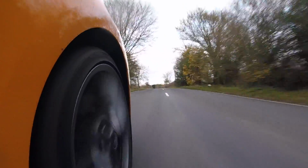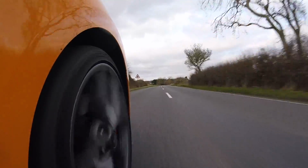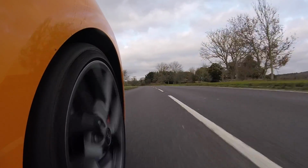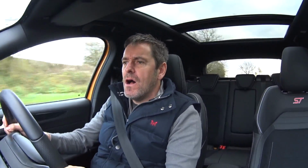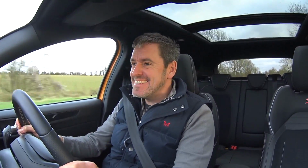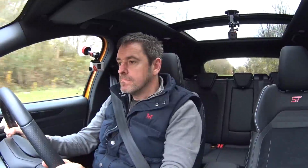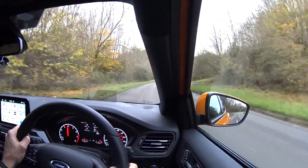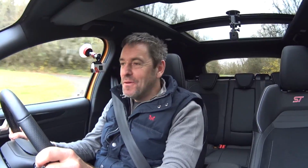This particular bit of road is quite bumpy and gnarly, but the suspension seems to be dealing with it. It is reasonably firm, but not as firm and crashy as something like a Civic Type R. Dare I say, not even as firm as that Megane RS300 Trophy I had recently. It's pretty good. Yeah, I'm enjoying this. It just makes a really chirpy noise, this car.